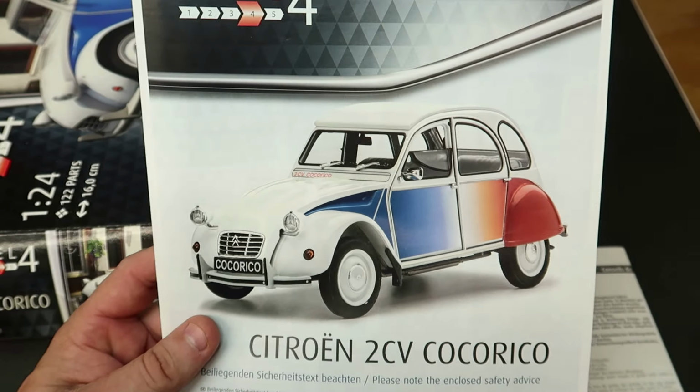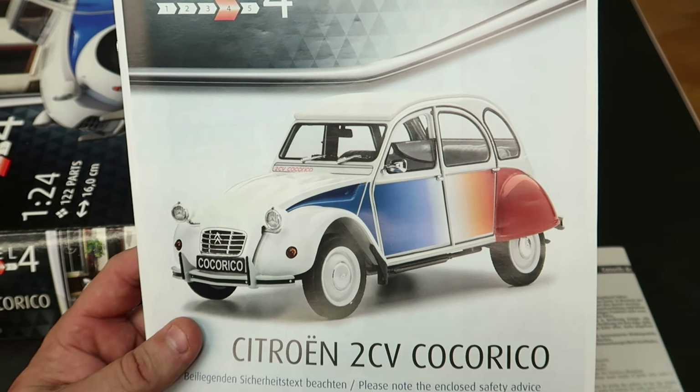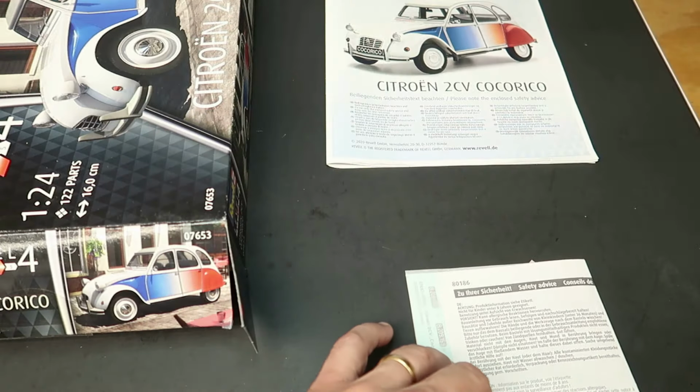But you know what? That's cool. I would drive it. You know what I'm saying? If I had one, I would sure drive it. Pretty interesting. 1986. Okay, so I forgot to show the decals.